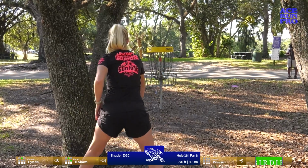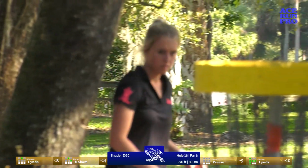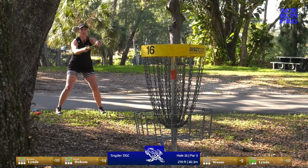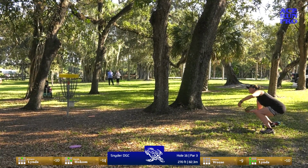This is Jordan for her birdie. There it is. 4 in a row. Wow. Okay. She just tied her sister and is now ahead of Jessica Weese. And I think she's coming for me, if I'm being honest.